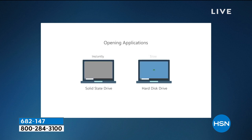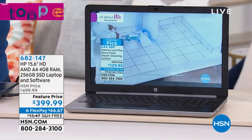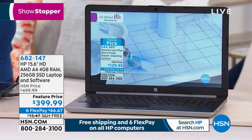Marlo, when you turn this thing on, and I love that HP even jokes around, the first time you take this out of the box and turn it on, it will take you longer to tie your shoes than it will to turn on your brand new HP. Well, it is incredible technology. I like the sound of that.